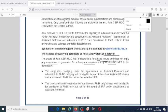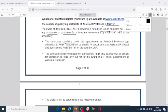Here they have given that candidates qualifying under the appointment as assistant professor and admission to PhD category will be eligible for appointment as assistant professor and admission to PhD, but not for JRF. And the candidates qualifying under admission to PhD only will be eligible for admission to PhD only, but not for award of JRF and appointment as assistant professor.